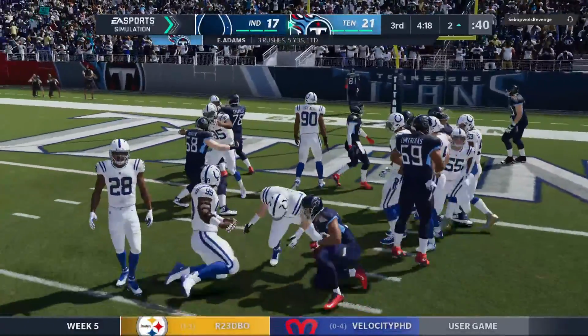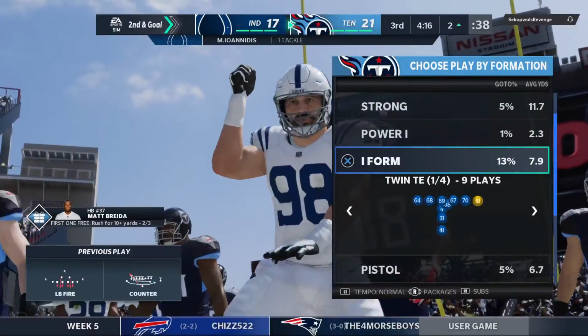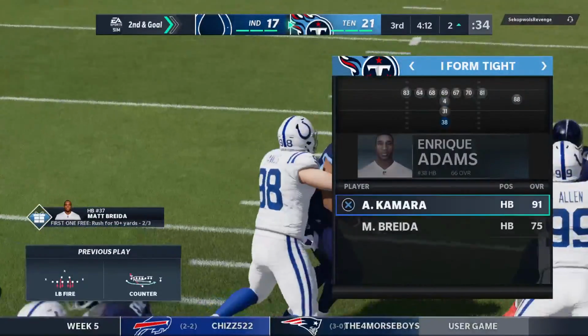Nothing doing there. They're going to wind up holding him at the 2. No gain there, and it's going to set up 2nd and goal. So stuffed from the 2, now what?